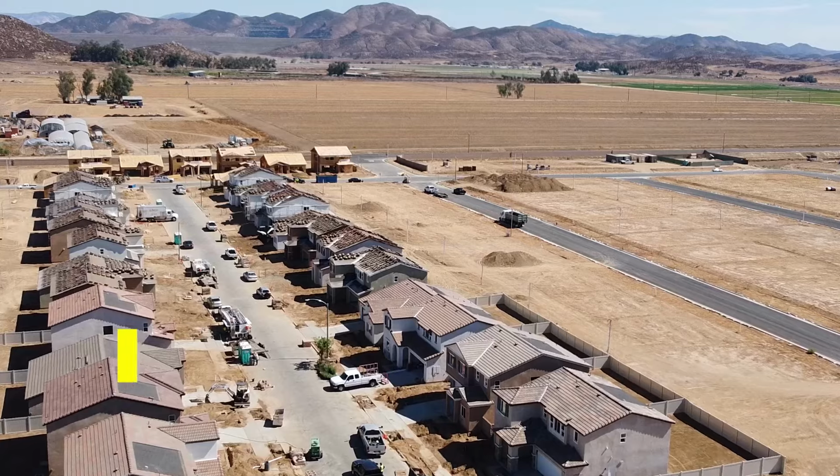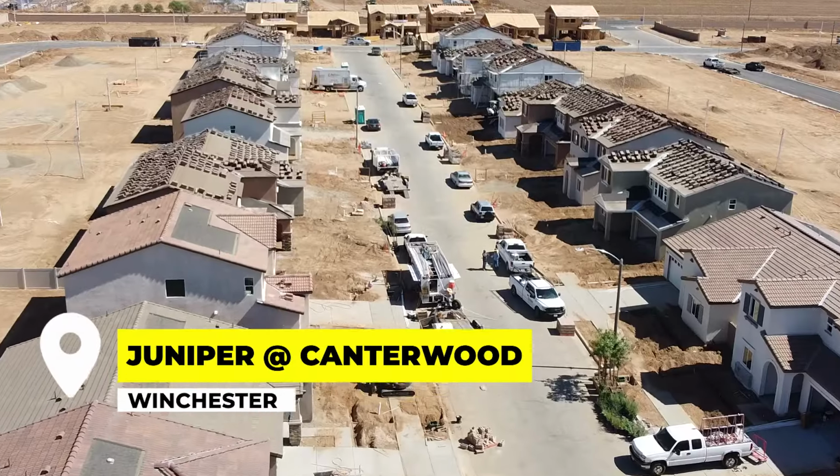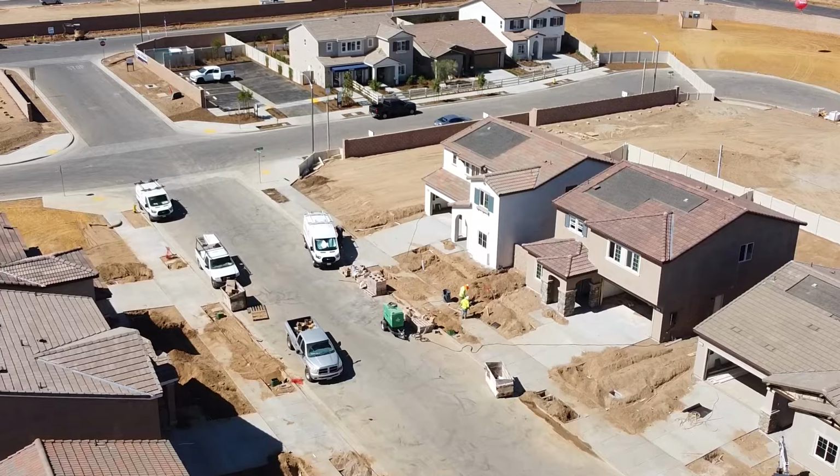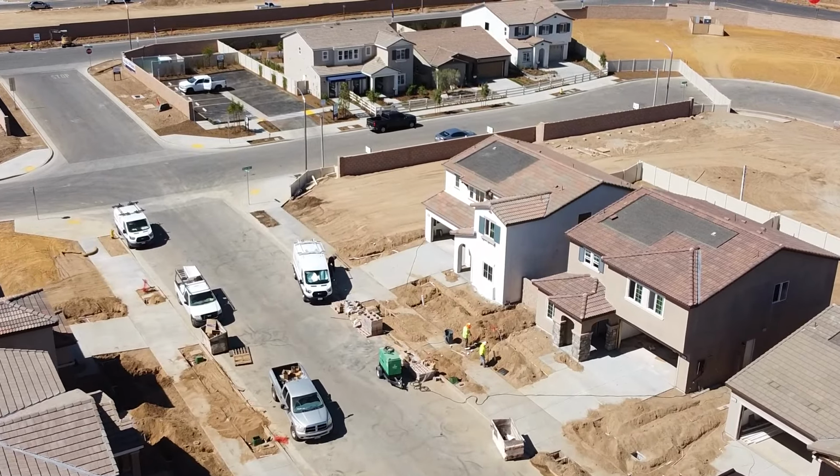In today's video, we are back in the city of Winchester at a brand new community. This one right here is Juniper at Canterwood. There's actually two communities that they're building here. So we're at Juniper right now. There's another one around the corner. My initial plan today was to show you both communities, but the sales rep at the other community is sick, so it's kind of closed down today.